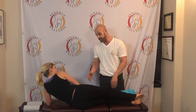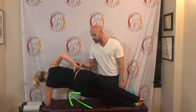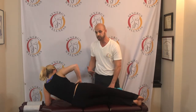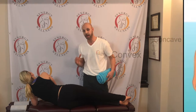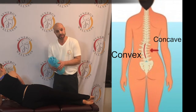So by doing a plank, a side plank, she's really working more on the bottom muscles to strengthen those, more so than up here. So that's why we're doing it this way. If you had a right scoliosis, a lumbar scoliosis, you would want to do this on the other side. Again, you want to do this with the concave side up and the convex side down. Okay, and you do about 10 of those, 3 sets of 10.